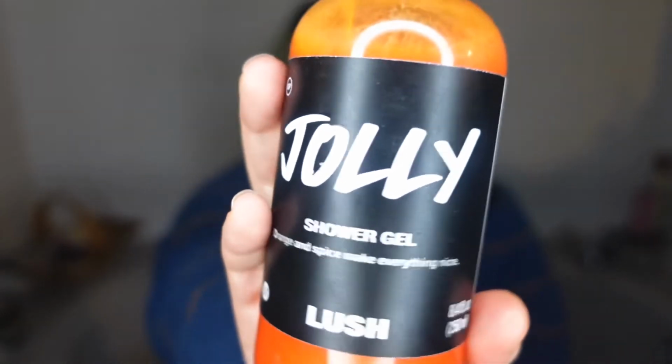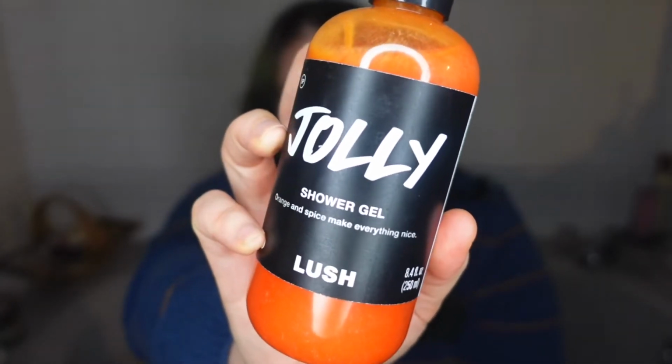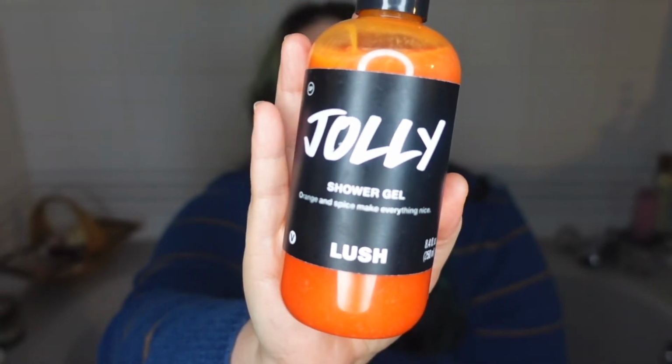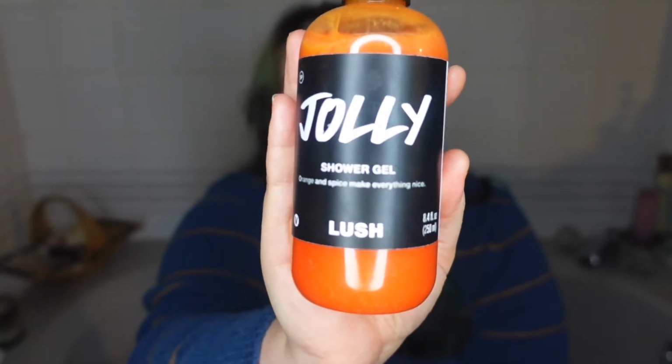The other one I got was Jolly. And this is, again, new to me, but also new in general this year. Again, based on the scent notes, which are basically just orange and spices, I figured it's very unlikely I'm not gonna love this. Let me go for the 8-ounce bottle and save a couple pennies here. So I'll start with Jolly.